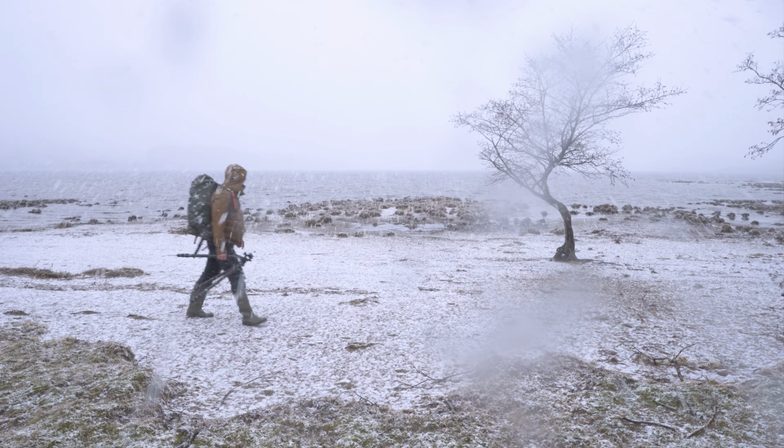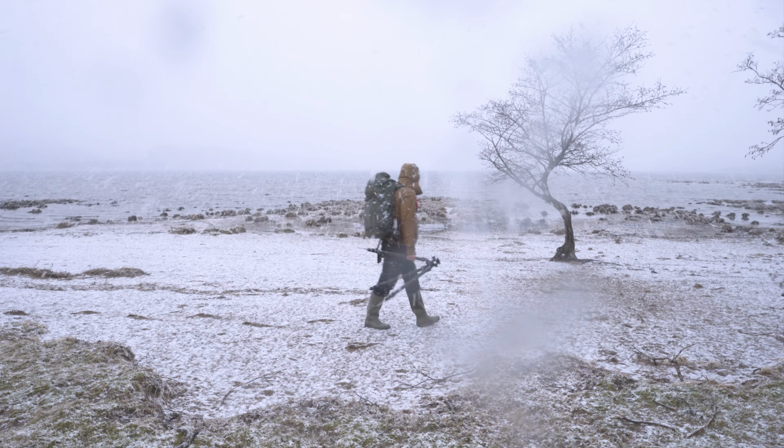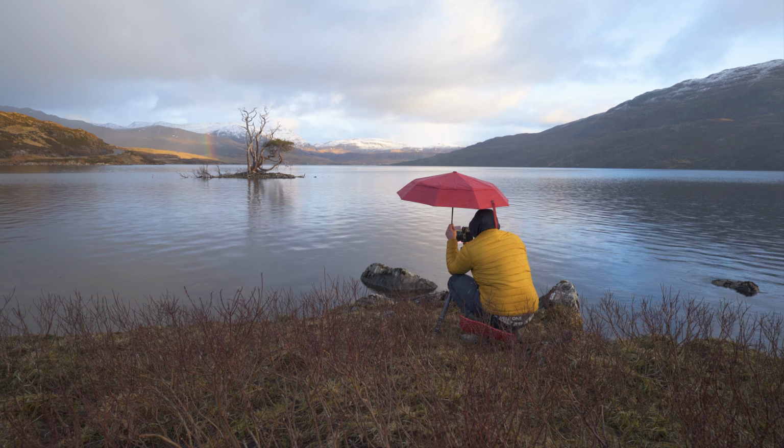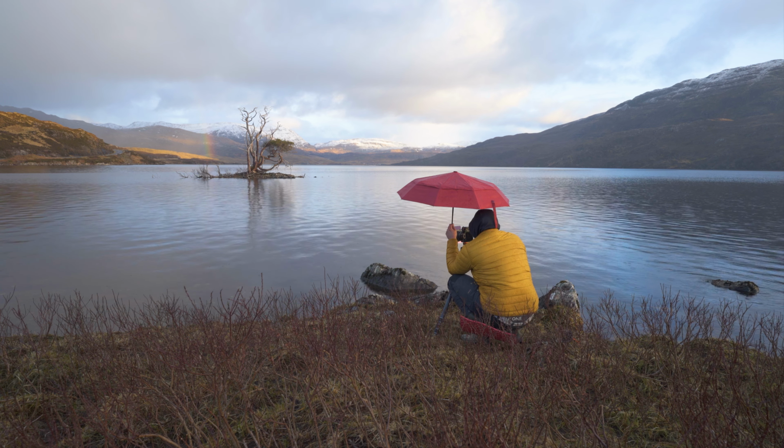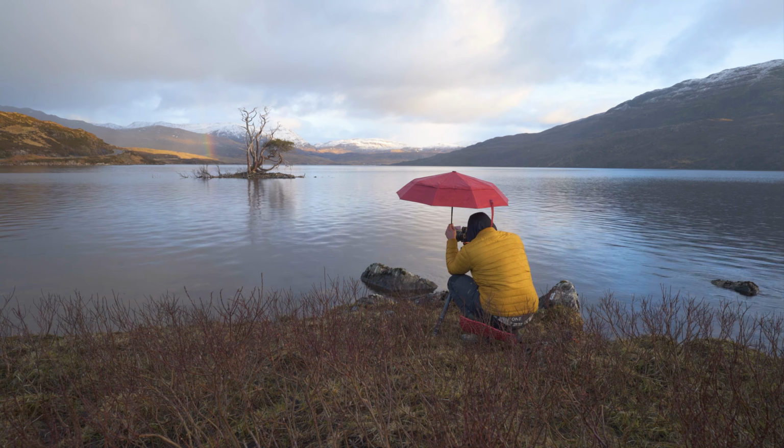Although I didn't get exactly what I had envisaged on my trip to Assynt and Coigag, with every visit I become more and more familiar with the landscape, and when the perfect conditions do present themselves, I'll be more and more ready.